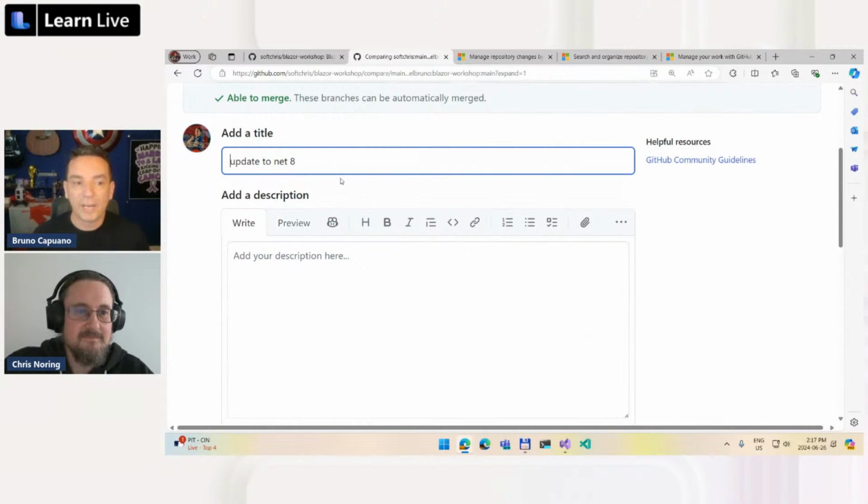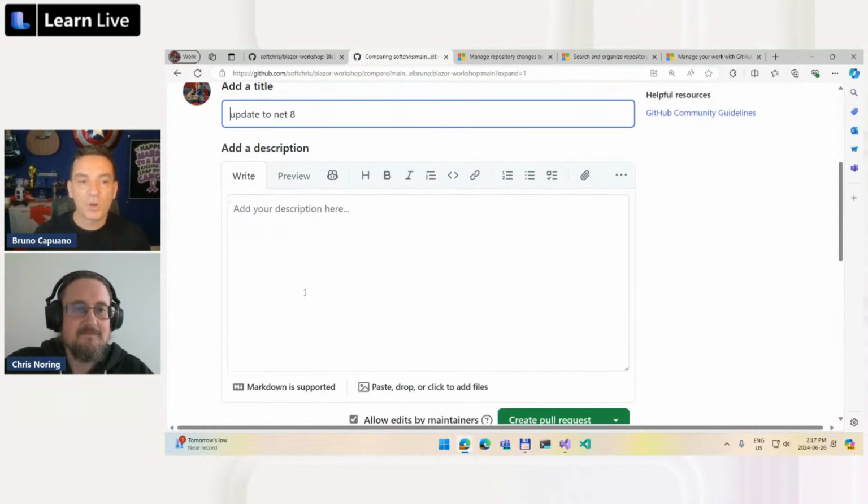I can do a title, I can do a description, I can do the description using Markdown, so I can add my formats here. Depending on the repo and the rules of the repo, you can have some predefined fields that you want to fill here. Like in example, this is a major change or a minor change. If this repo is associated to documentation, we need to update the documentation. So there is a lot of rules here.